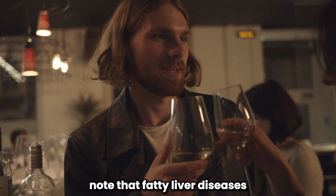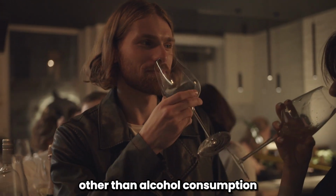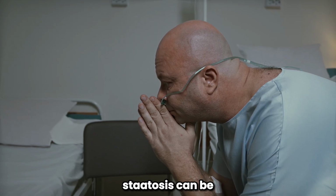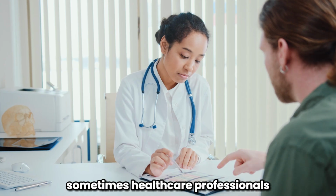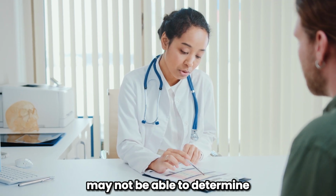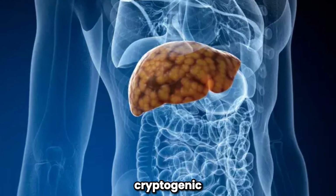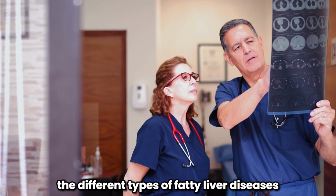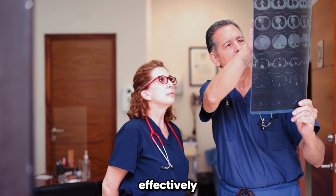It's important to note that fatty liver diseases can have various causes other than alcohol consumption or metabolic risk factors. For example, steatosis can be caused by certain illnesses or medications. Sometimes, healthcare professionals may not be able to determine the exact cause, and this is referred to as cryptogenic fatty liver disease. Understanding the different types of fatty liver diseases can help healthcare professionals diagnose and manage the condition effectively.